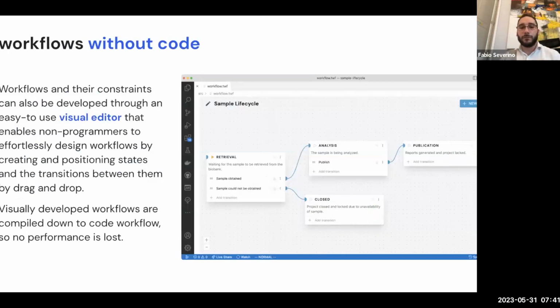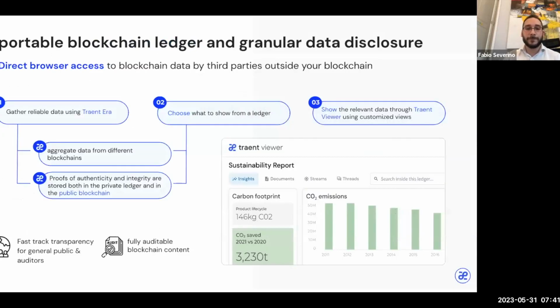This is our no-code workflow that is integrated with Visual Studio Code. If you want to have a look, if you want to try, we can give you a free trial, or we can discuss it further, but it's very, very powerful.